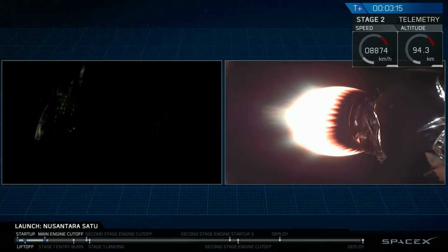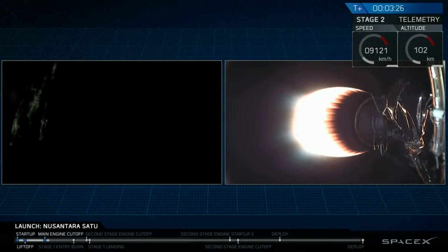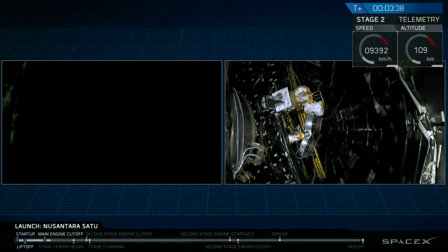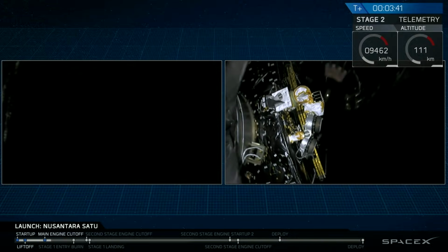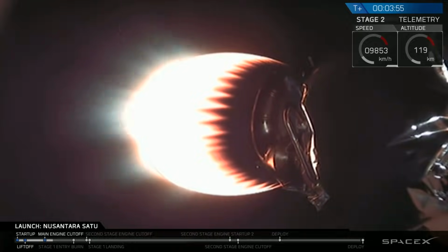Now that second stage is in the vacuum of space, we don't need the fairing anymore, so in order to improve our vehicle efficiency, we shed the extra weight. Let's check in on the status of the Falcon 9 booster. Fairing separation confirmed. And there you can see on your screen deployment of fairing. Bermuda acquisition of signal.